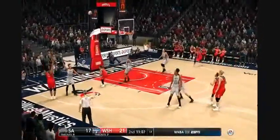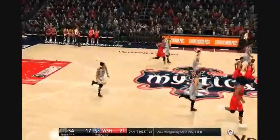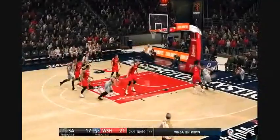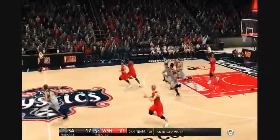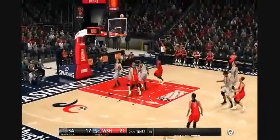Pass to the corner. The catch and fire away from downtown. That 3-pointer off the mark. Nice move into the paint. Looking to go end to end. Takes it all the way down and misses. Gets it up for 2.